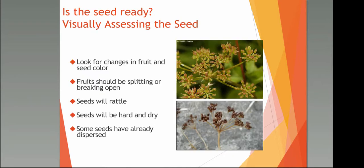So even though your team lead will have already gone out and scouted the site to make sure it's ready for collection, anybody who's going to be out with them still needs to learn to differentiate between an immature and a mature seed head or seed pod. Not every plant will mature at the same rate, so although enough plants at the site may be ready for collection, you'll still need to be able to identify plants that aren't quite ready yet to ensure that you're collecting the most viable seed.